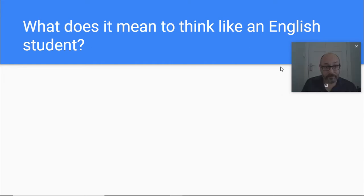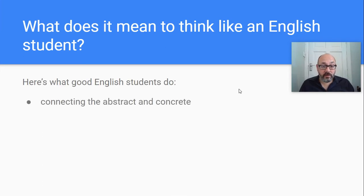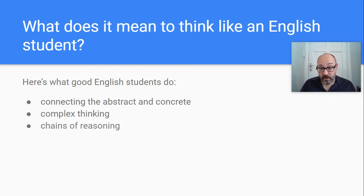Here they come. First of all, connecting abstract and concrete things. I'll explain what that means in a minute. Secondly, thinking in a complex way, so complex thinking. And thirdly, chains of reasoning, linking things together, linking your points together.